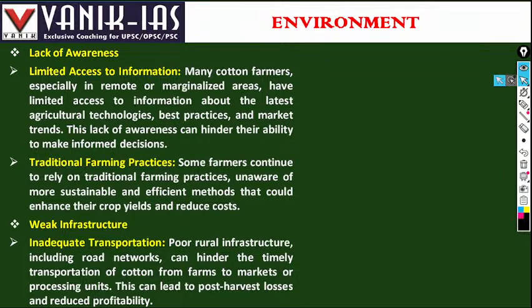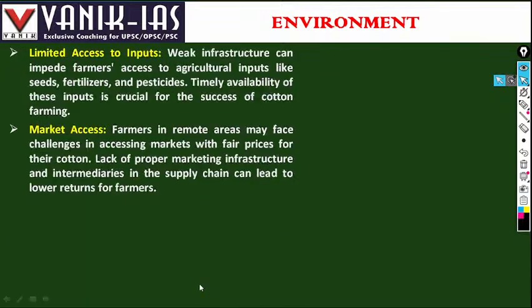Weak infrastructure, inadequate transportation. Poor rural infrastructure, including road networks, can hinder the timely transportation of cotton from farms to market or processing units. This can lead to post-harvest losses and reduced profitability. Limited access to inputs.